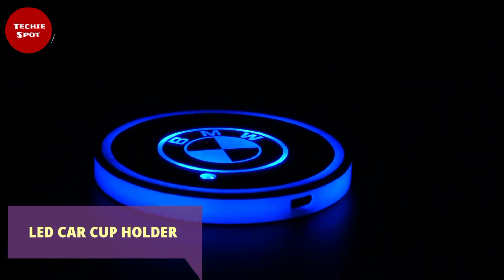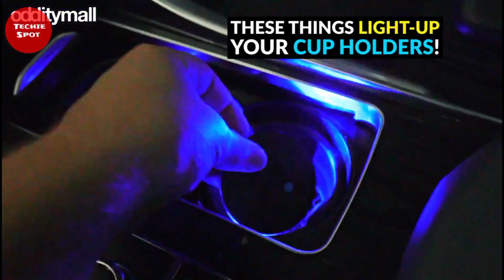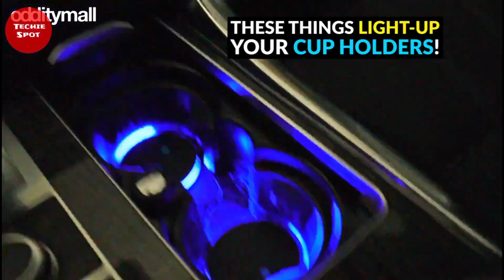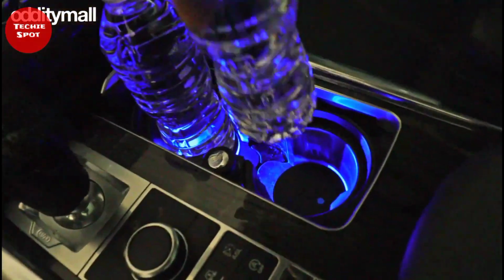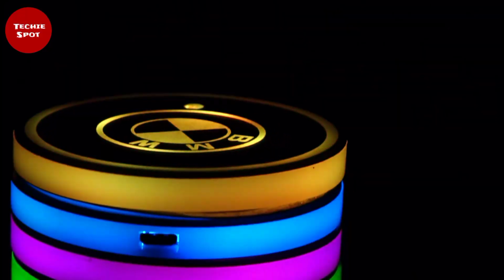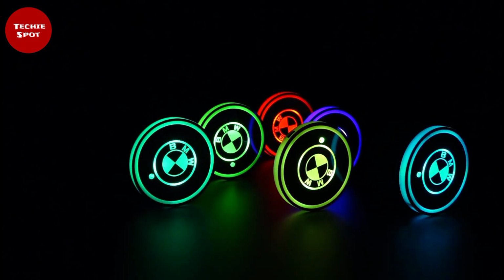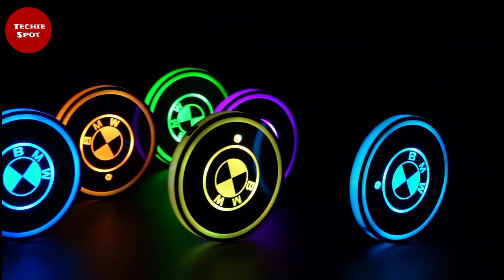LED car cup holder. Looking for a cool gadget that will upgrade your car interior? Then you might want to consider this amazing gadget. It's a bright and unusual accessory made for the cup holder in your car. It's made for virtually any car brand, with dozens of logos to choose from. It comes in different colors of LED display, and you can equally set it to auto change color mode.